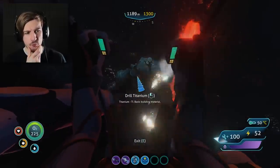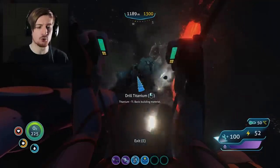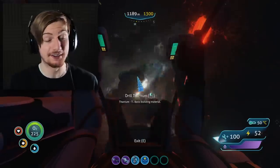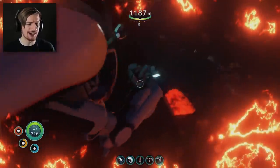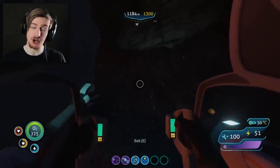If I go ahead and drill through one of these completely, and then slightly on the other titanium deposit just over to the left-hand side, that will give us everything we need. All right, guys, now I've drilled through all of the titanium and I am getting freaking hot in this thing. We're all done here. I'm gonna go back to base and I'll see you guys there.